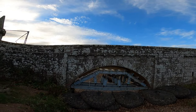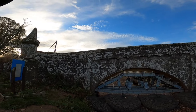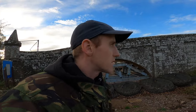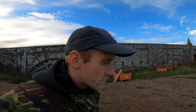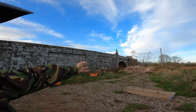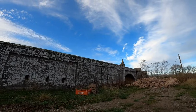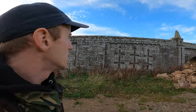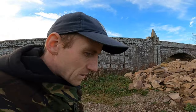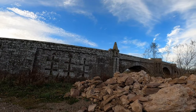Obviously it would be a unique item for them to rebuild, but to see absolutely no progress after a year, it's a bit embarrassing considering it's a main road, folks. Yeah, look how grand this is with the stone carving on the side of here. Carved in, it's like the crosses. Back in the 1700s they took pride when they were constructing things, and it must have been amazing for the people back at that time to see such a grand construction being completed.